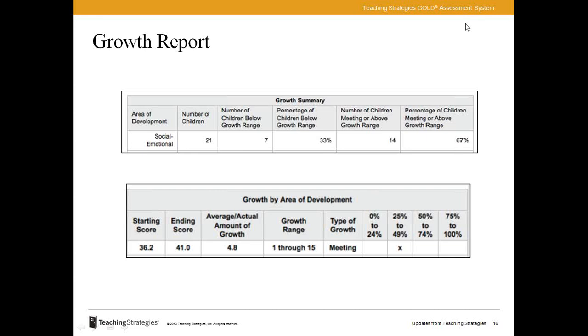Then you see the growth range right here. That is going to be the number of points that the child's score is expected to change from the starting fall checkpoint to the ending checkpoint. This range is specific to the age or class grade at the starting fall checkpoint and the area of development. So the range is going to vary based on which domain or area of development you're looking at.